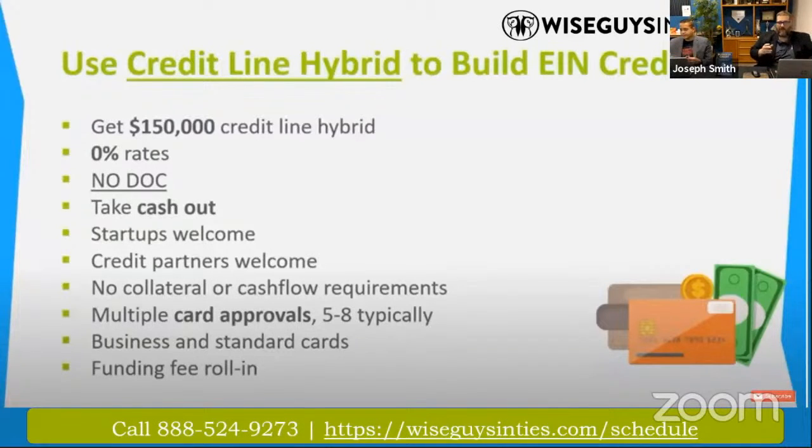We already talked about taking out cash. What's great is this can be used as a startup. When we talk about building trade lines, getting payment experiences and having so many accounts, we're going to be telling our clients we want them to get 5, 6 of these different accounts. But if you went for the credit line hybrid, you could essentially skip this whole process, because you'll get 5 or 6, maybe even as many as 8 different credit cards, maybe at $10,000, $15,000, $20,000 limits. You get those reporting, you can skip ahead. You skip over the whole first round of funding.